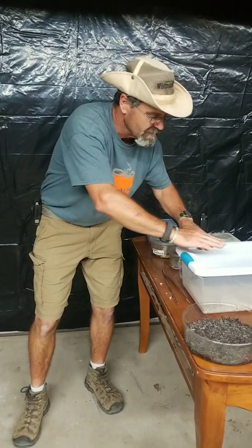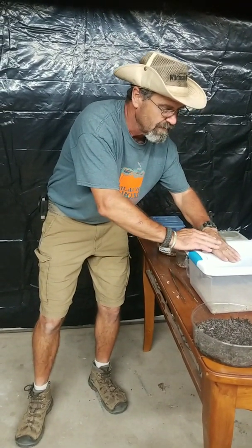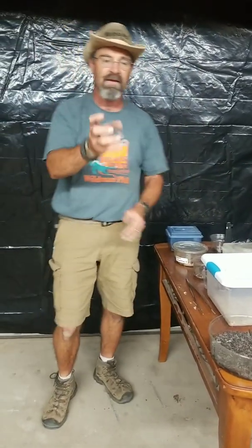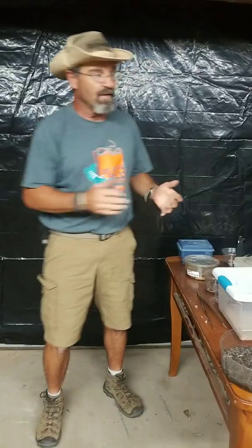If you have something that you can slide under, you'll push the scorpion onto the top of it and then be able to just flip that over into the cup and then take it out somewhere. Now, I just got to thinking I should have a piece of paper. I could show you that. Whatever, you get the idea, right?